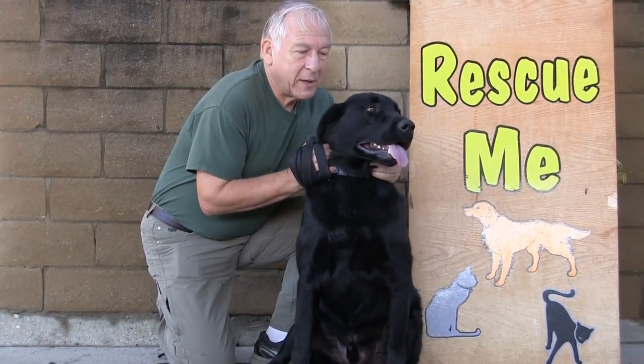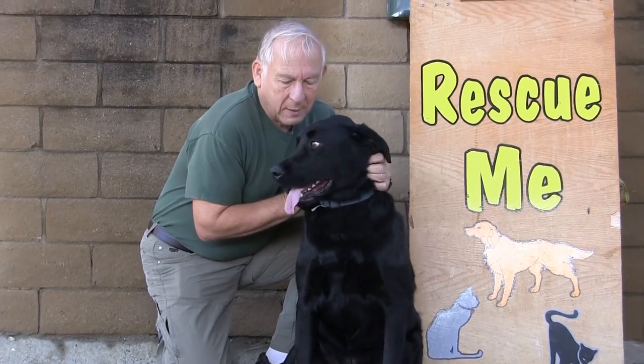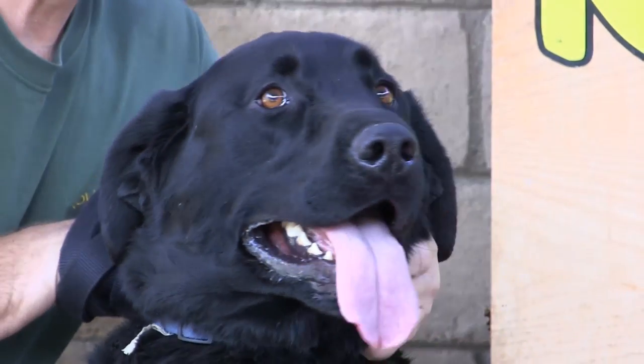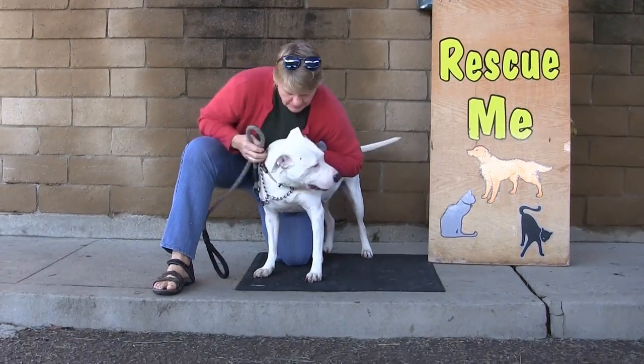Otherwise, we're going to name him Amos, and this dog is available for adoption on the 28th of November. So, say hi to Amos, 215067.